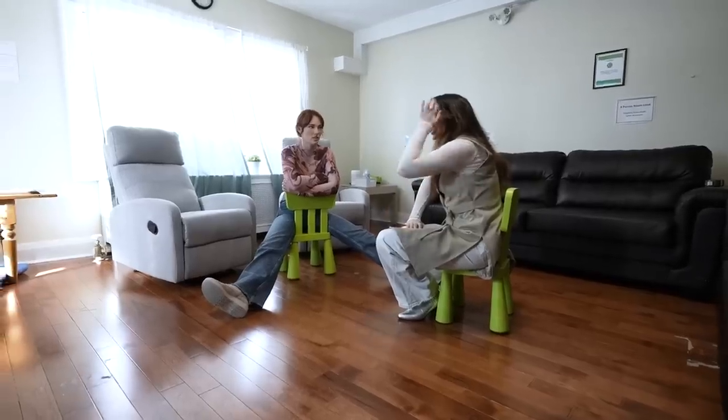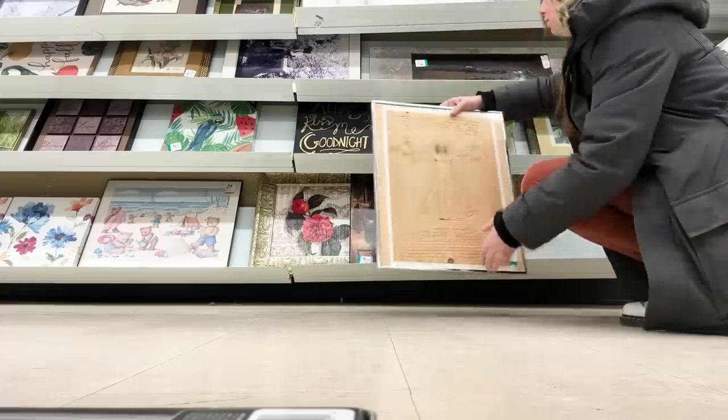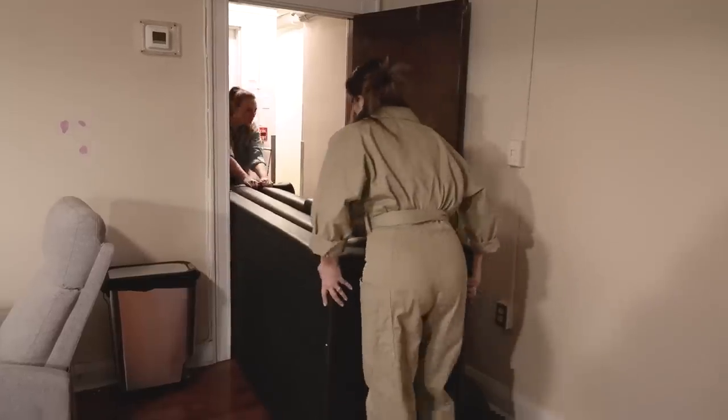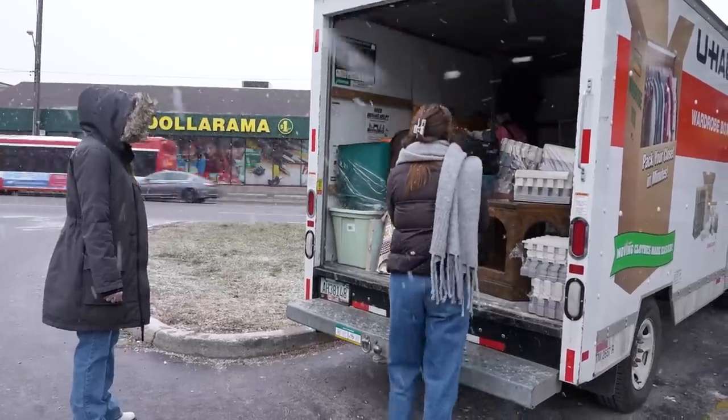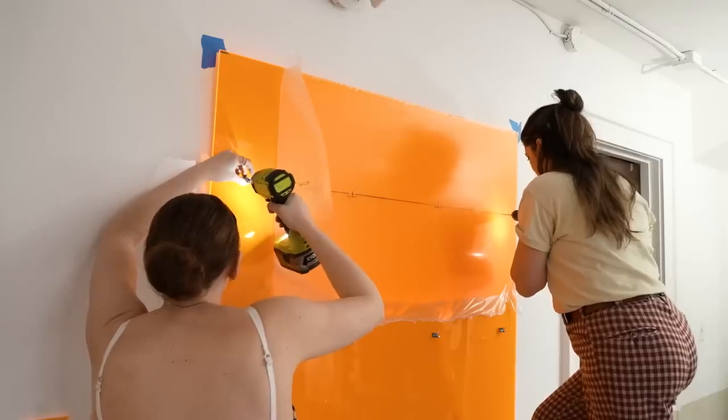We came up with a plan. We sourced new and thrifted furniture and decor, moved out all of the existing furniture, painted, and even started bringing in some larger pieces. In today's episode, we're going to finish the space and reveal the room to some of the staff.